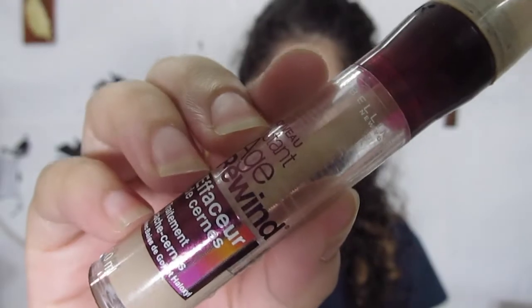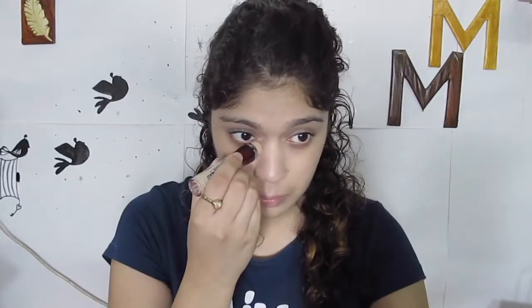My concealer today is the Maybelline Instant Age Rewind Concealer in the shade Light. Now I'm just applying this in an upside down triangle and taking it quite high up to my brow bone to give my cheekbone kind of very lifted appearance, and at the same time it's going to cancel out some of my dark circles. Because it's a highlighting concealer, I am taking it down my nose again to give it a highlighted kind of effect and make it look slimmer.